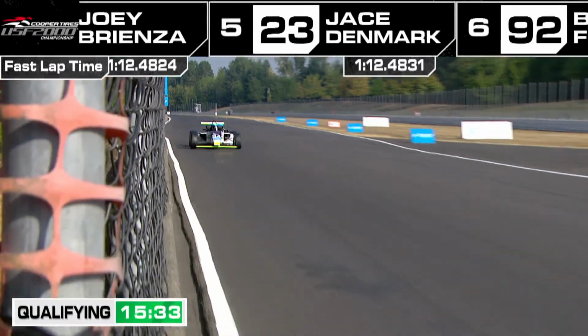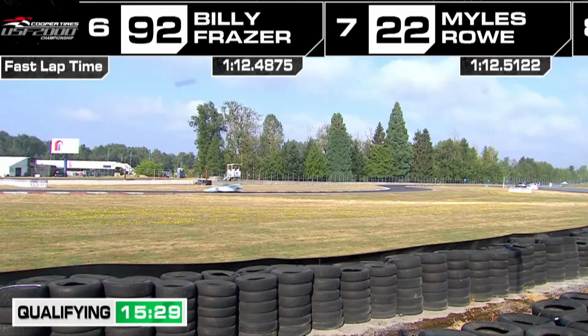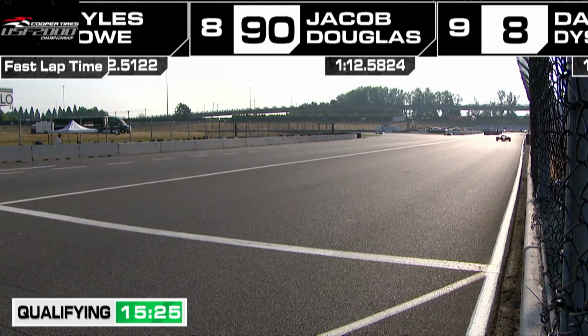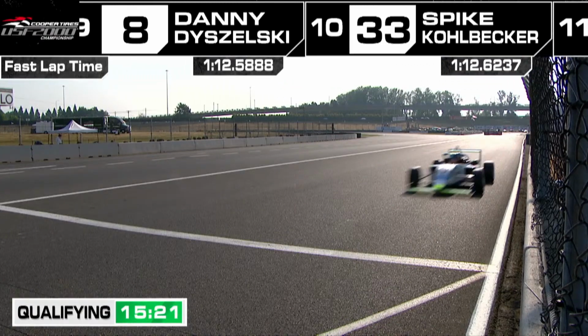112.271 is the fast time so far for Nikita Johnson for VRD Racing. Not sure whether or not he's been into pit lane as of yet, but he is now just a tenth and a half quicker than Christian Weir for Turn 3 Motorsport, the Illinois driver, the number 32, coming to the end of his rookie season.